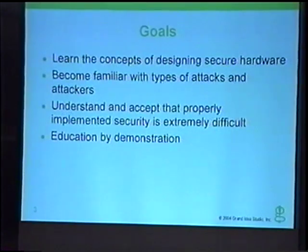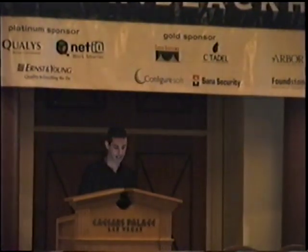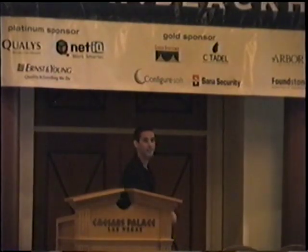So what we're going to do is become familiar with the types of attacks and various types of attackers, and that way we'll be able to know which mechanisms are good to implement in our particular product. The next thing is understanding and accepting that properly implemented security is hard, and that goes for hardware, that goes for software. You all know that, and that's why you're at the conference. Education by demonstration is something I say in a lot of my talks. Instead of just standing up here and telling you things you should believe, I have a lot of references to previous work and previous attacks that prove there is actually a threat.